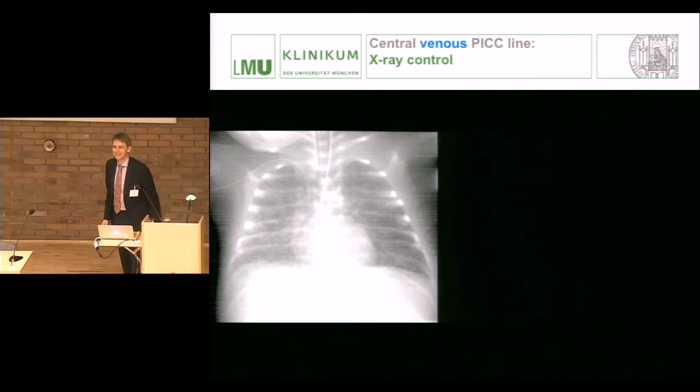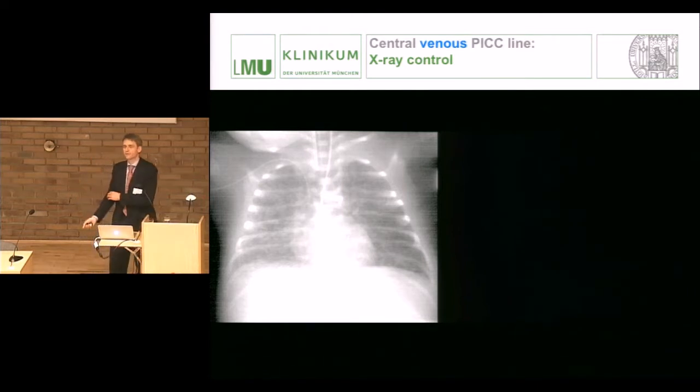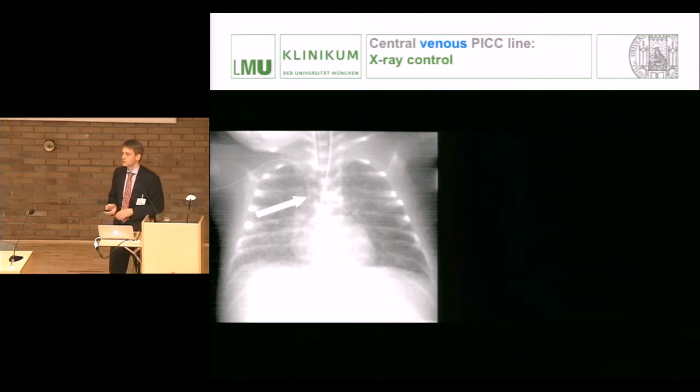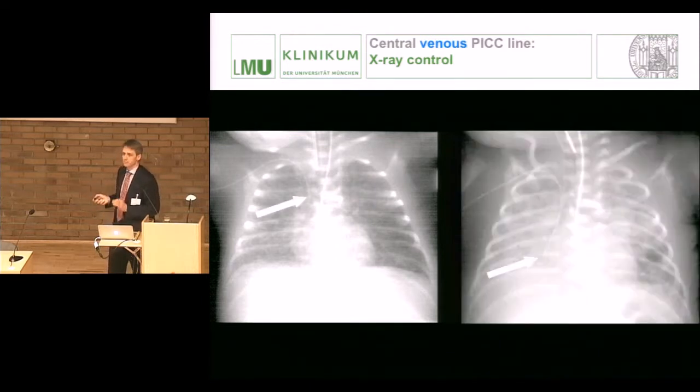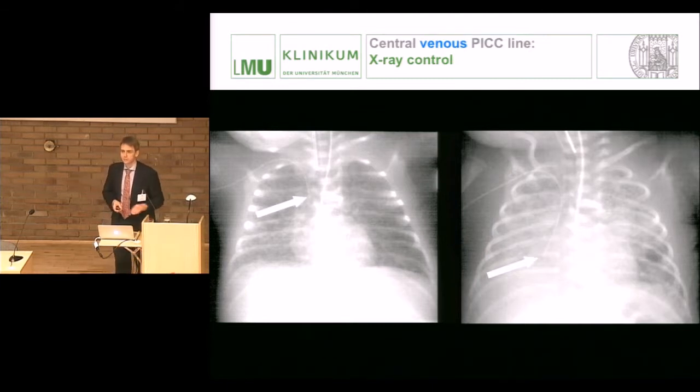Exactly. Okay, so one important thing is that if you apply a PICC line through a peripheral superficial vein, then you have to be aware that the position of the tip is very much dependent on the position of your arm. Now, if you look at the same baby, just moving the right arm a little bit, the tip of this catheter all of a sudden is down here, deep in the right atrium.